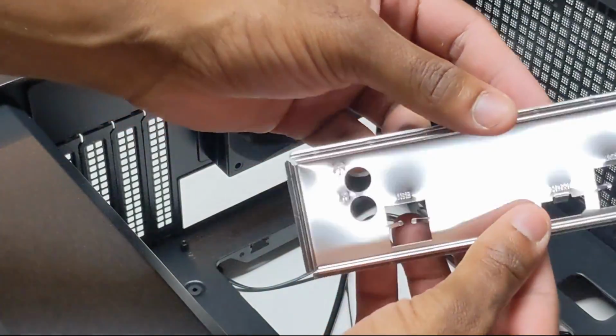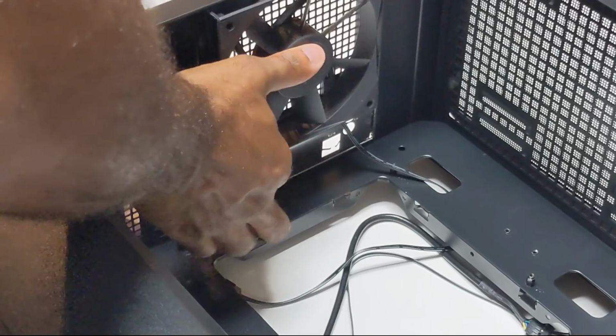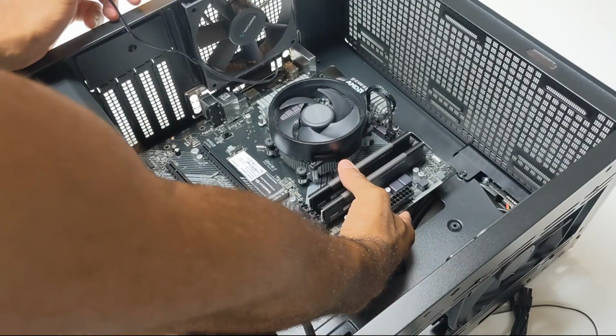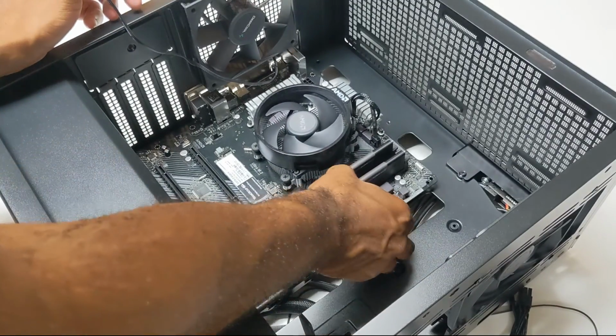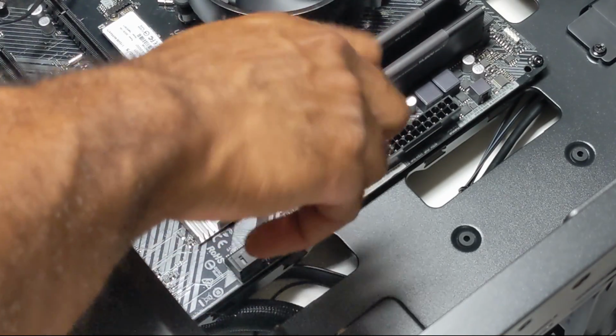Let's get the motherboard with all of its bits mounted onto the case. First, we'll pop in the I/O shield into the back of the case. Next, we'll align the ports of the motherboard to the I/O shield and slide it into place, then fully secure it to the case itself with the 8 screws to hold it in place.